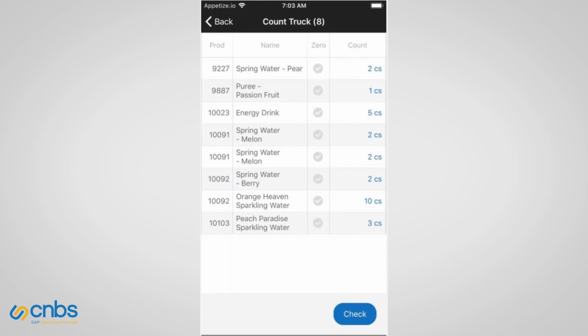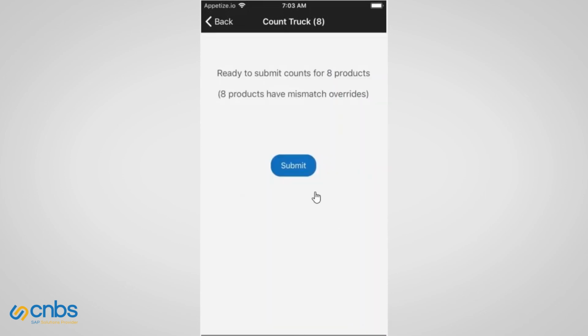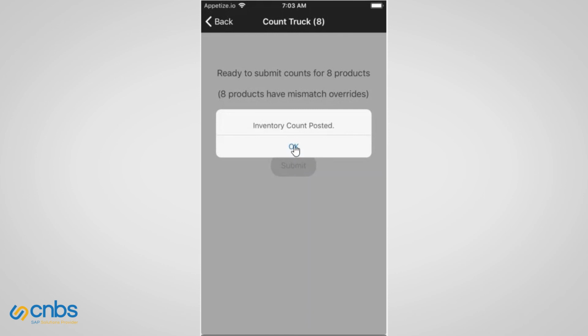The next thing that we want to do is we're going to go ahead and take a look at the count inventory. And so in this one I've decided to count the truck, and for the purposes of expediting this a little bit, I've gone ahead and chosen the truck, entered in what I think are the amounts that I have. And what's good about this, again, with the real-time integration into SAP, is this will compare with what you have on your truck or in your location, and it will compare what the system thinks, and then we'll let you know if there's any issues with that. So as we go ahead and run this, it says that we've got 8 products and that all of these have mismatch overrides. But in this case, we'll go ahead and let this submit. And then what happens is this going to post the inventory account to SAP all in real time.